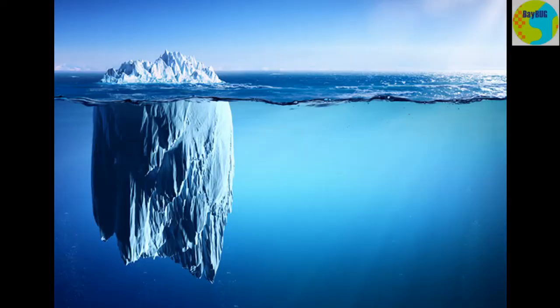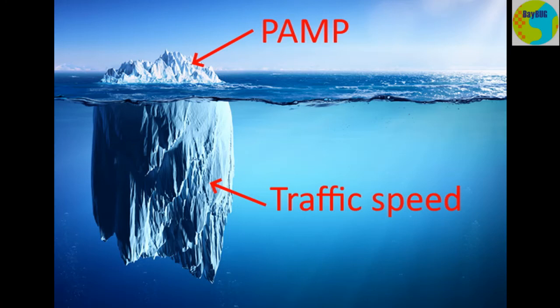Now, we all know about the iceberg analogy, that 90% of the iceberg sits under the water. And looking at this, the PAMP is this little bit that sticks out over the top, and the bit that we really should be worrying about is this huge mass underneath, which is traffic speeds.